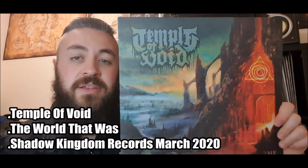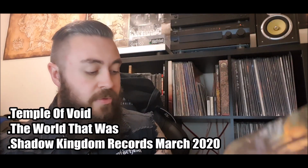And then this is another 2020 release. Nearly all of them are 2020 actually. Death Doom from America, really strong. Just recently got signed to Relapse for their next release. So that's going to be awesome, because that'll be easy to get. And that is Temple of Void with The World That Was.